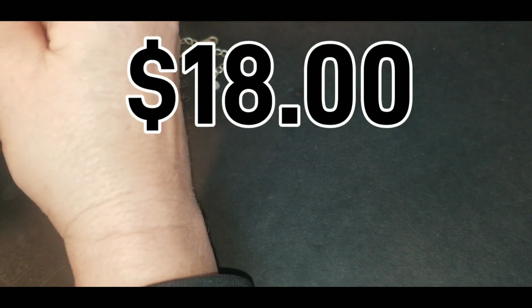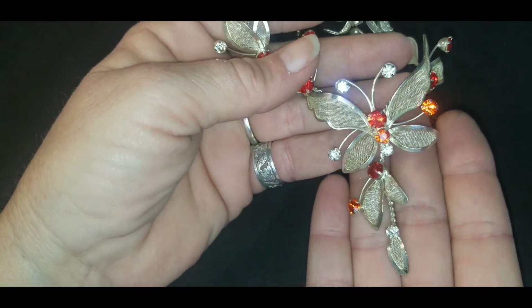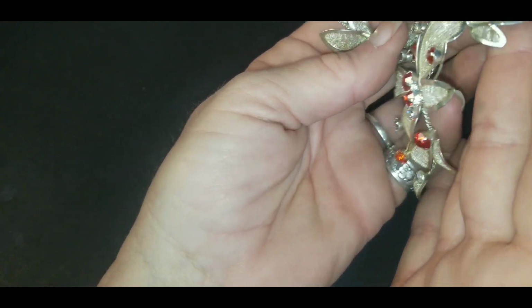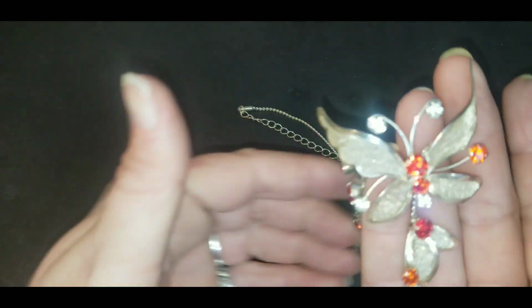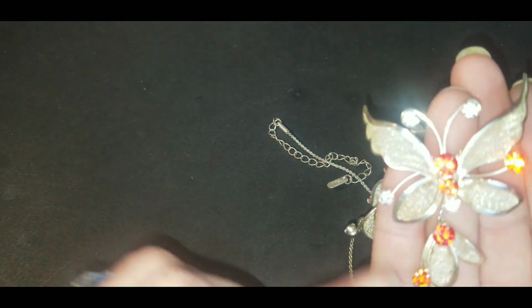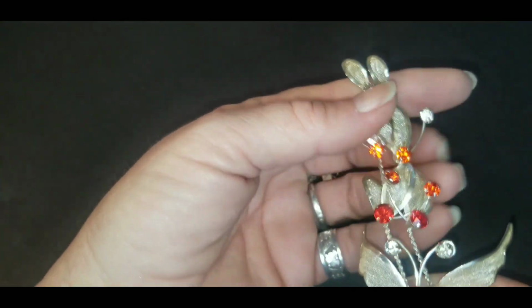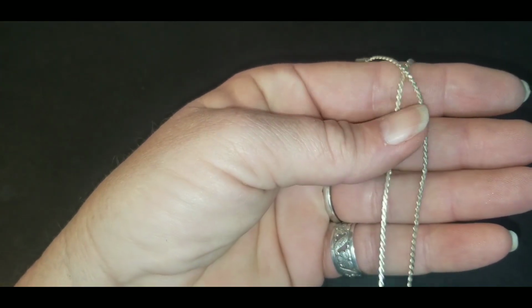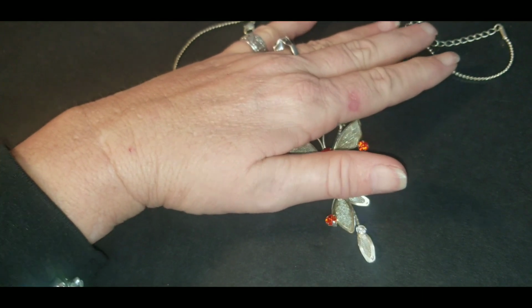And this one, for you butterfly lovers, this is the most gorgeous butterfly necklace I think I have ever seen. It is a silver tone mesh, and it is like 3D-ish. It's got these beautiful bright orange rhinestones and some clear rhinestones. I did test the stones. I will be honest, they are not a gemstone. This is a gorgeous, gorgeous necklace. It is just beautiful.